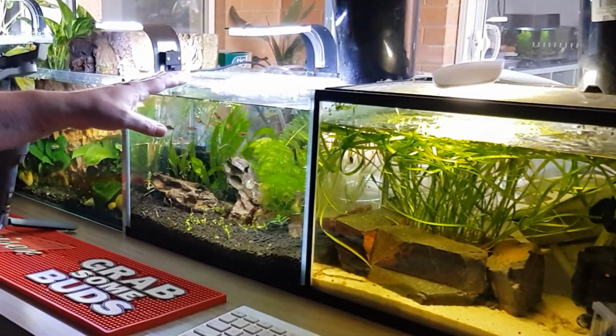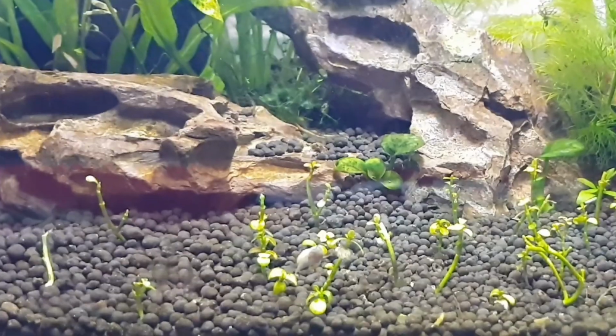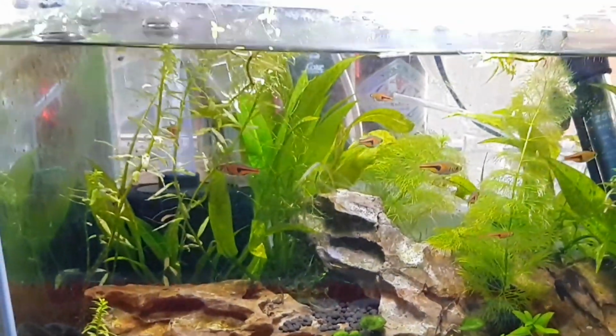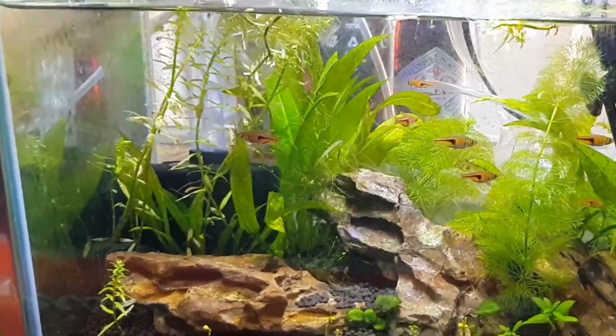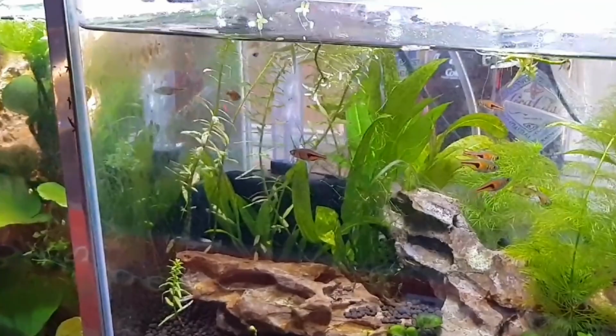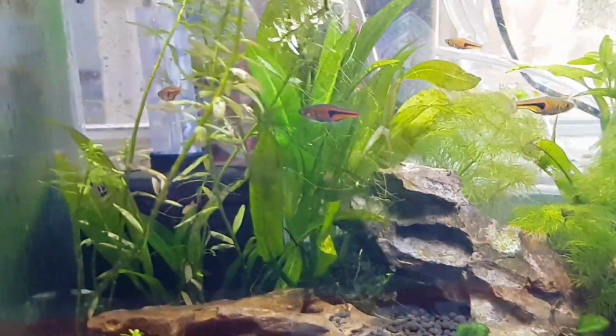Over here, you might remember some of these things. These are the plants that you gave me. You can see that they're not doing as well as they were doing at your house. This is the Rotala. Yeah, Rotundifolia. There you go. See, I'm learning things. It's still growing, but it is losing a lot of leaves.